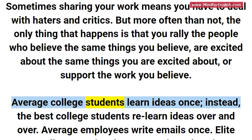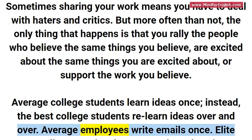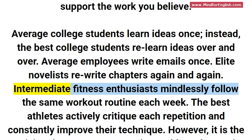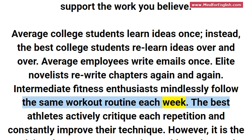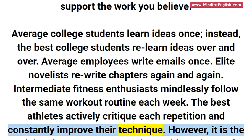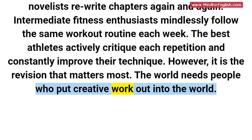Average college students learn ideas once. Instead, the best college students relearn ideas over and over. Average employees write emails once. Elite novelists rewrite chapters again and again. Intermediate fitness enthusiasts mindlessly follow the same workout routine each week. The best athletes actively critique each repetition and constantly improve their technique. However, it is the revision that matters most. The world needs people who put creative work out into the world.